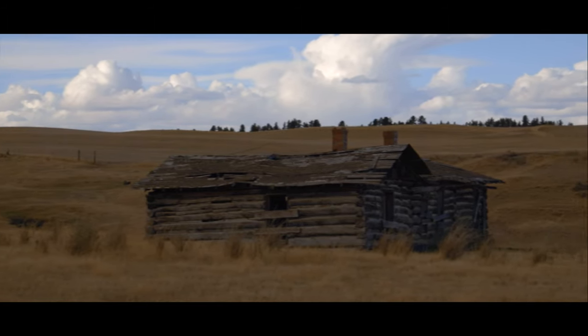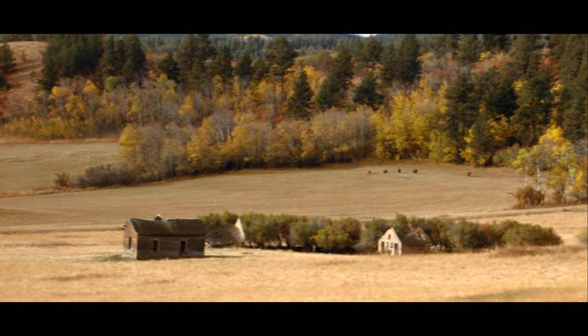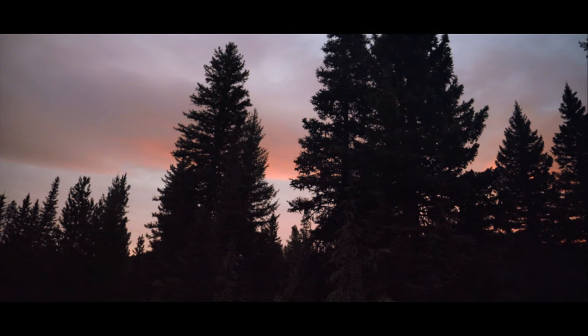After spending the night in the mountains, I passed several old abandoned homesteads. Much of Montana was included as homestead country for settlers, and if you drive through Montana, you'll see countless beautiful examples of the old houses decaying away into the plains.